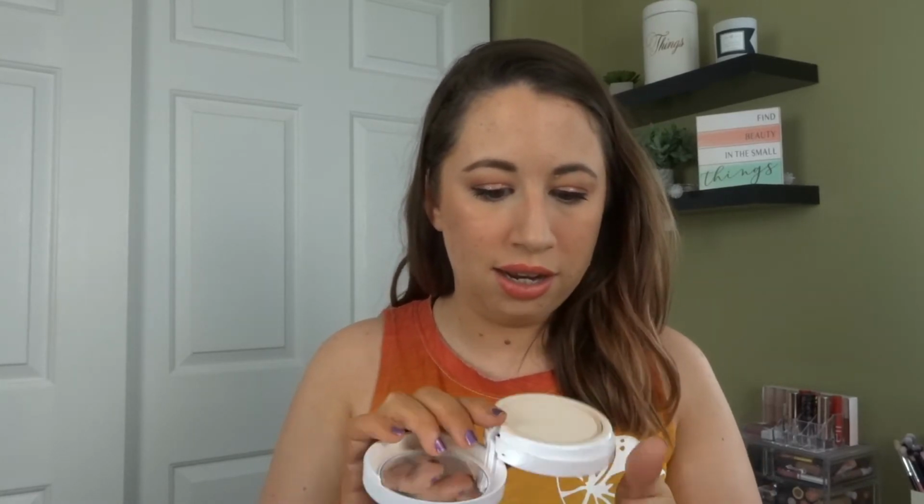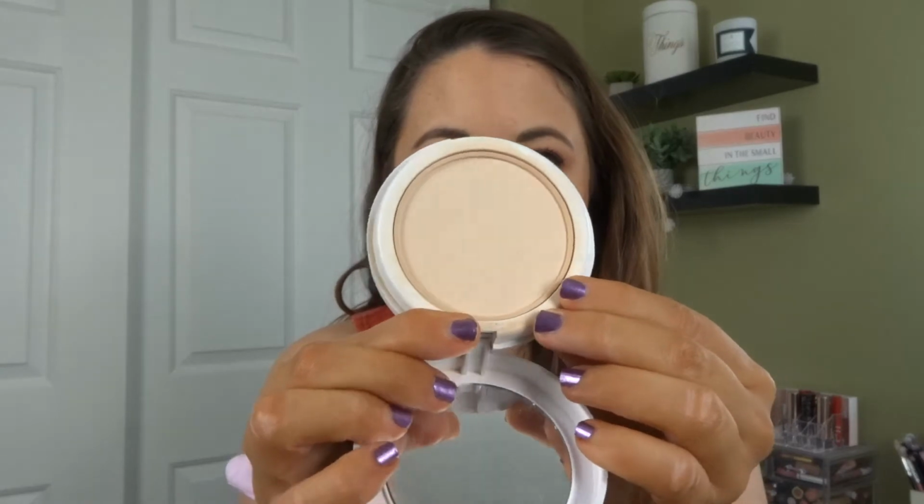All I do is pick the right shade and use this to totally touch up my face that day, and it is such a lifesaver. I just love this product so much. This is just such an important part of my routine. Let me see. Porcelain is definitely my most used shade, and I'm surprised it doesn't have a dent in it yet because I really go in hard with this one.